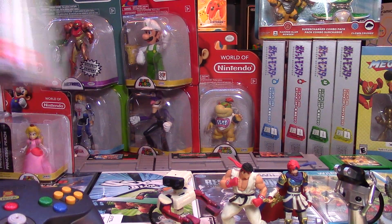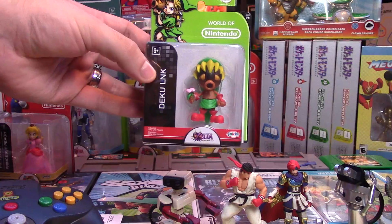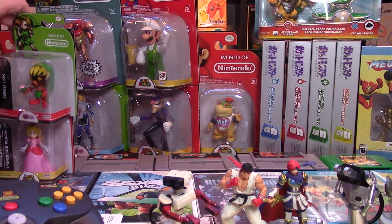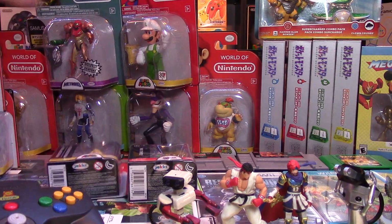I love how they did this one. This is Deku Link, so I hope they eventually actually do Zora Link as well. And maybe Goron Link would be really neat to see. I think all of them would be neat to have eventually. Just going to put these down here, I think.